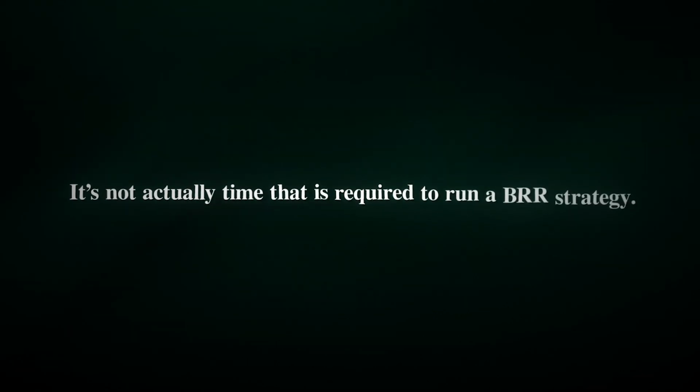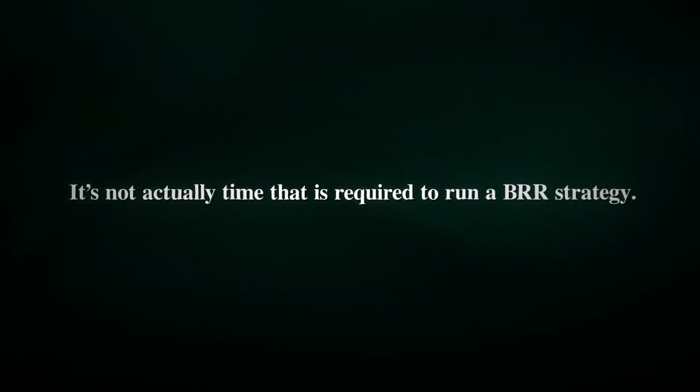But it's not actually time that is required to run a BRR strategy, because if you set up the business in the right way and you have builders contracts, you delegate, you have people finding deals for you, you have a lead generation system in place, then you can limit your time to the same amount of time that it would take you just to go and find a deal and put down a 25% deposit. They just truly don't understand that just yet. Okay, so that's the fourth mistake I see people make.